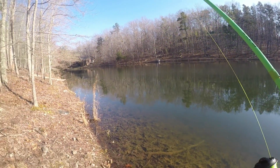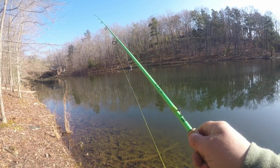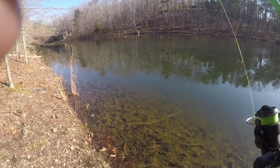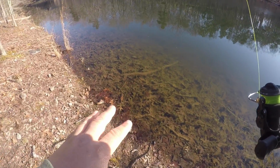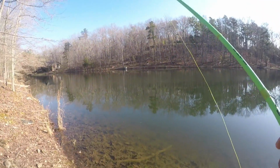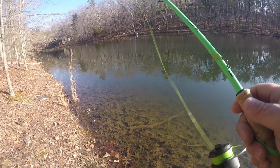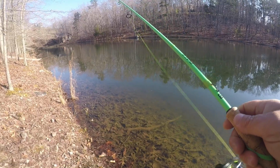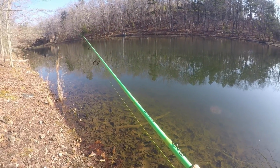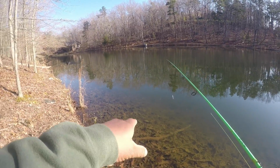Kind of talk to you guys about why I love a Ned rig so much on small little ponds like this. You guys look down in the water, there's just a bunch of leaves and junk. Well, as that stuff decays and you get sediment down on the bottom, it starts to get real muddy, real soft stuff on the bottom. And a Ned rig is so versatile. You can hop it, you can let it sit on the bottom. It doesn't sink down into this mess because it's so light.